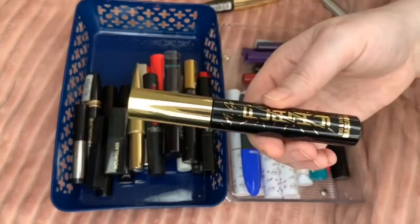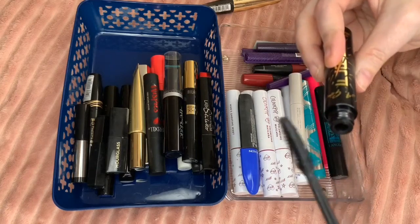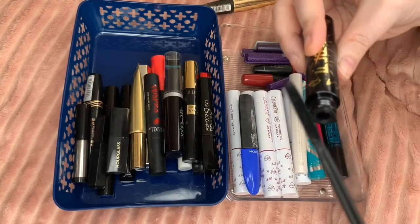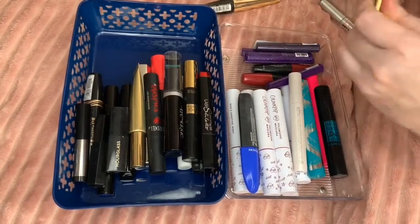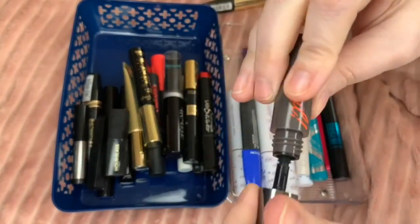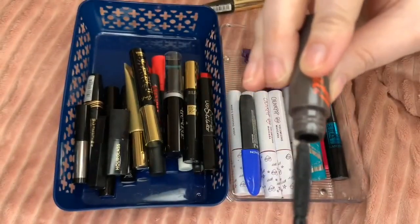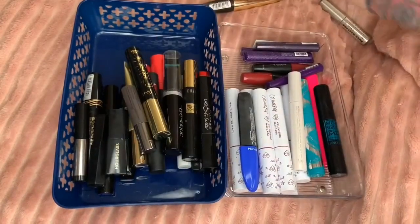LA Girl, I have Flashy. This one has a ridiculous brush. I'm not sure if it's going to pick up on camera really well, but it is horrible. So that one is going. Another one with a bad brush is the Benefit They're Real. I hate these spoolie type brushes. They're just not my favorite. So I don't know why I get them in boxes usually, but once in a while I buy one.